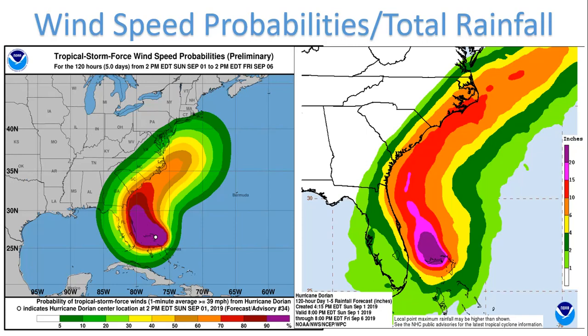So you can take a look and see how the coastal communities of Georgia, South Carolina, and North Carolina are really going to get brushed by Dorian based on the latest track. So there's going to be a lot of water, a lot of storm surge on the immediate coastlines of these multiple states: Florida, Georgia, South Carolina, North Carolina. Could be multiple storm surge situations going on across all these states.